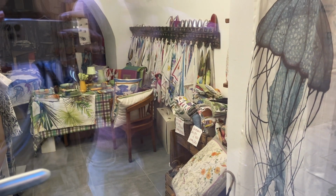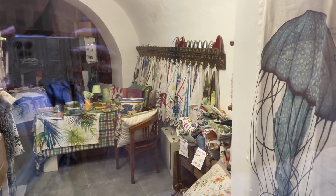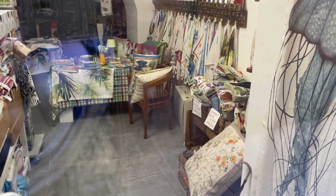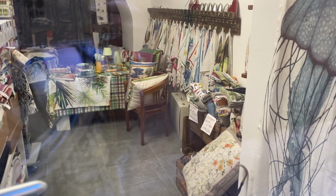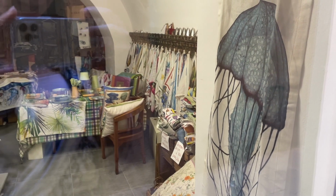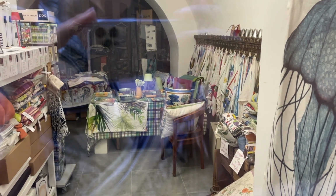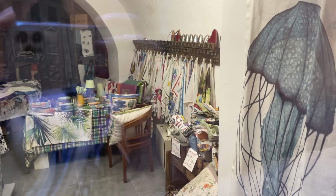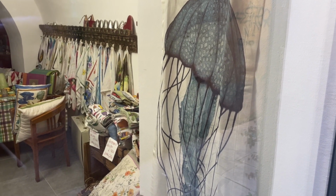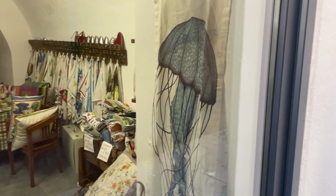So in the little towns along the coast of Liguria, you will find these small little shops, and they sell hand-painted tablecloths and also anything for your house. And as you can see, there are lots of hand-painted different tablecloths and any kind of kitchen towel, of course, also hand painted. And I love this beautiful cloth.